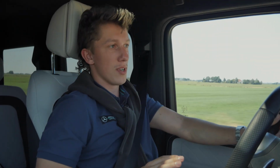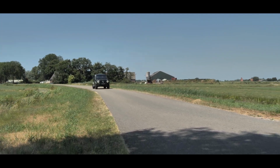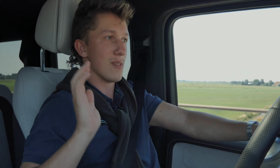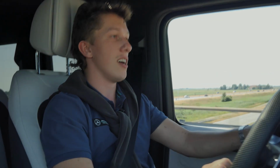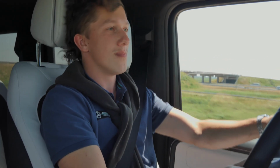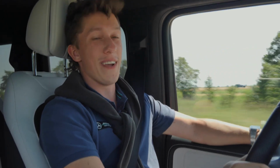Jokes aside, it is more than capable of doing some serious off-roading, but of course this vehicle is in beautiful condition, so we don't want to waste that with any mud or scratches or anything. So we're not taking those risks, but as I said, the powertrain to propel this massive box on wheels is just insane. And to give you a slight example of that, I'll put it in Sport Plus mode for you real quick. Open the windows and have a listen for yourself. I think that says enough, right?